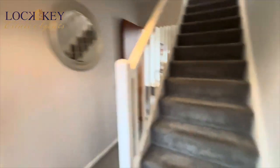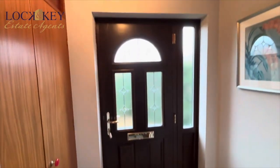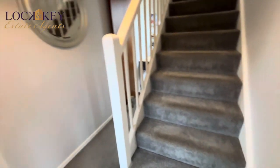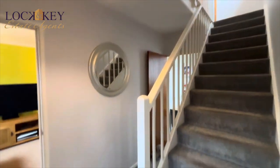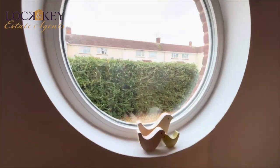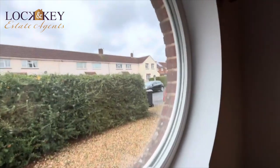And thanks for being patient there, guys, because with all my tours, I just show you where I came in. There's the door, bringing in natural light, storage. Stairs going up to the first floor landing. The owner, she really looks after this place. And the feature of these properties are these portholes over the years, and I've sold many of them. They are double glazed. You can see the sealed unit double glazing in there. Lovely little feature, bringing in natural light.